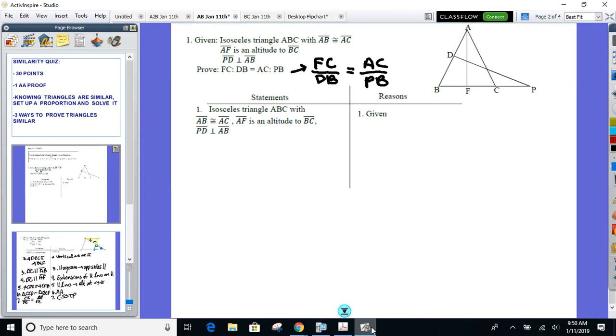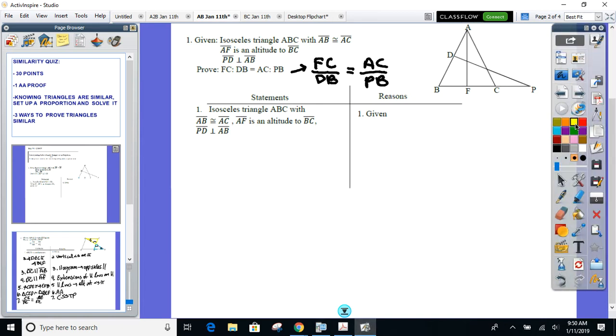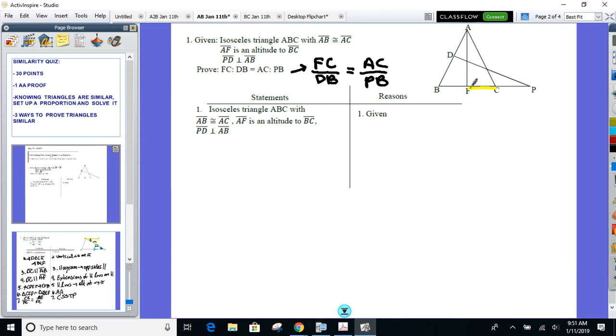What's going to help us find which of those triangles in the diagram we need to prove similar? Look at the proof statement. What's one side length in the proof statement? Give me one segment in the proof statement. FC. Everyone ready? Here's FC. I think that's a full side in one and only one triangle. Everyone agree? And that's triangle AFC. So we found one of them.